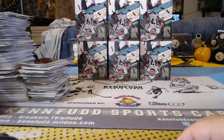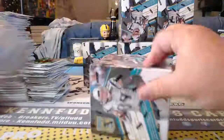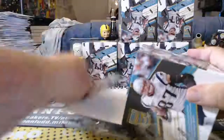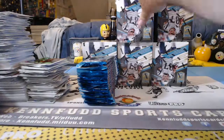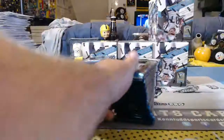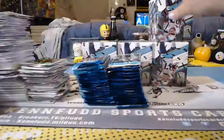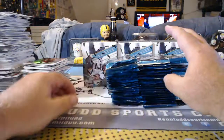All right, Donruss case. Donruss Elite case. One. Two. I saw that some guy hit himself in the gourd. Three. Some guy hit him, kicked the, I don't know if he kicked the ball or ran into the goalpost, something crazy.